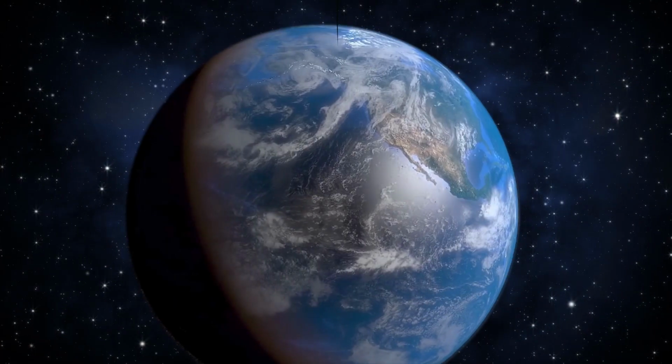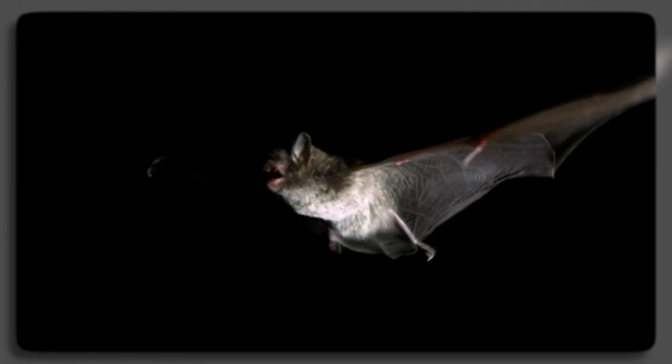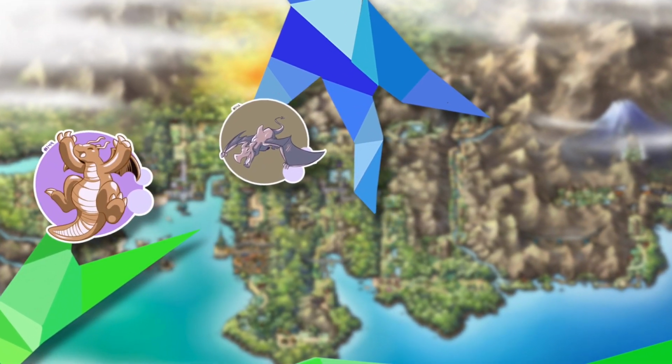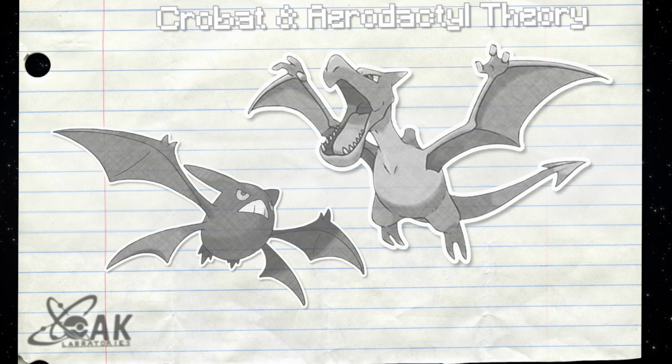There is also one more change to the world of Pokemon that I would like to suggest that's a little bit different to our own, and that is the evolution of bats. Bats in our world are very clearly mammals. They evolved alongside the rest of the mammalia, but in the Pokemon world there is a theory that strongly connects bats like Crobat to reptiles in the form of Aerodactyl. It is said that Crobat might be the closest living relative to Aerodactyl.